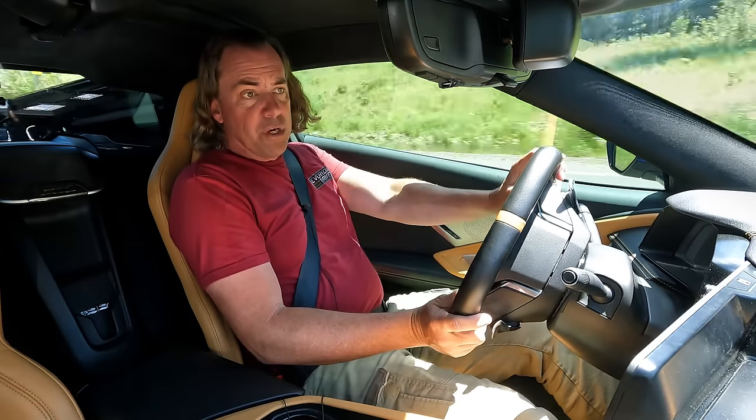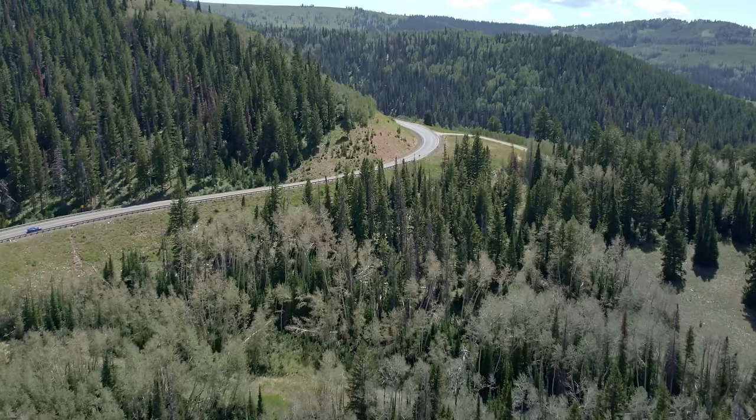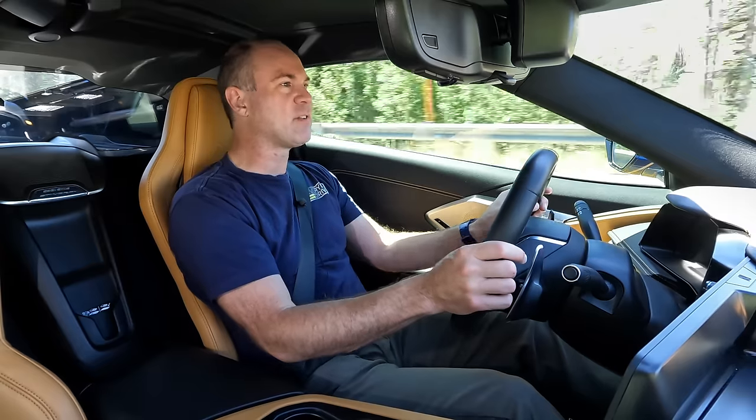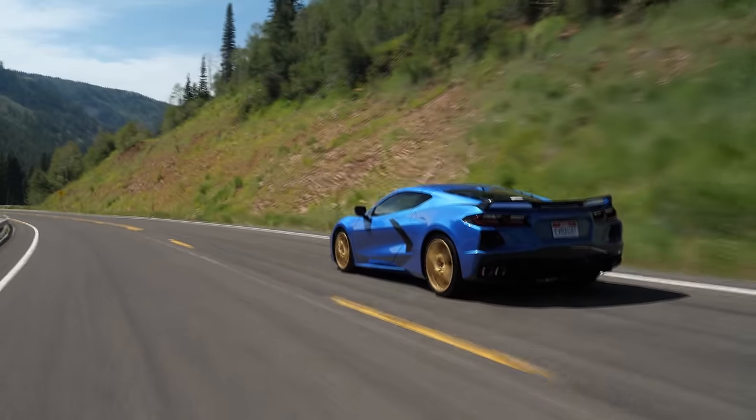Having it as rear-wheel drive only, having it with this great MagnaRide suspension, it is amazing how satisfying this is to drive. It makes it easy; every level of driving skill is available here. That's what makes the Corvette special.